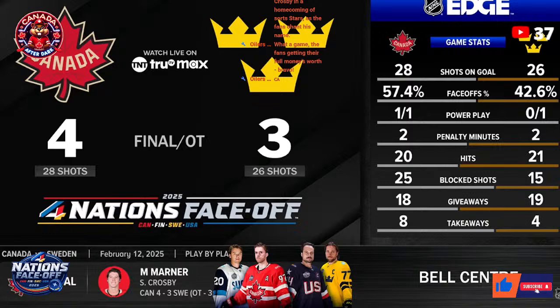Yeah, Mark, take us back to your goal there on Crosby as he enters the zone and he delays. Did you know he was waiting for you to sort of catch up and get to the slot there? Did you read off that?